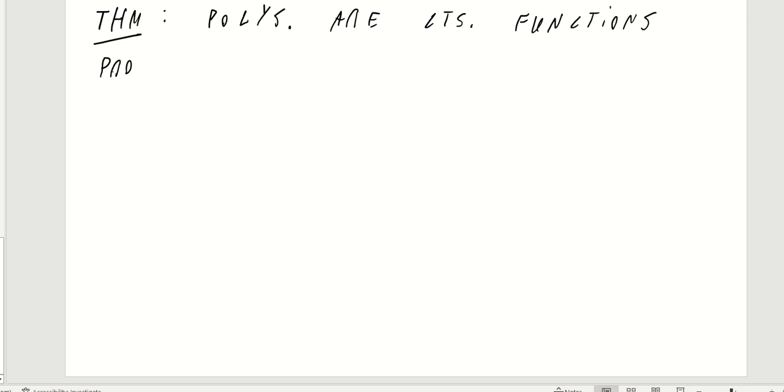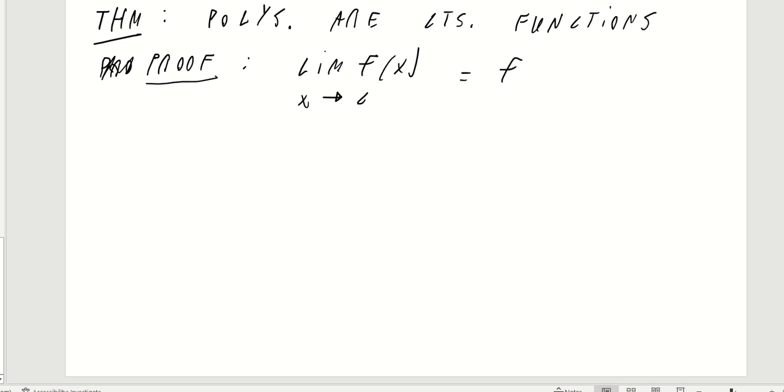The proof is simply that the limit, for our polynomial f of x, as x approaches c, is equal to f of c. On the basis of this, you can say that all polynomials are continuous, because they adhere to the three properties of continuity. One property is that f of c exists, which it does.